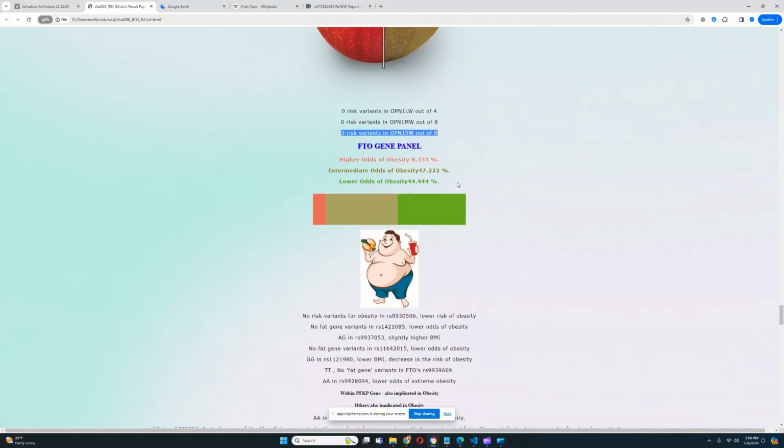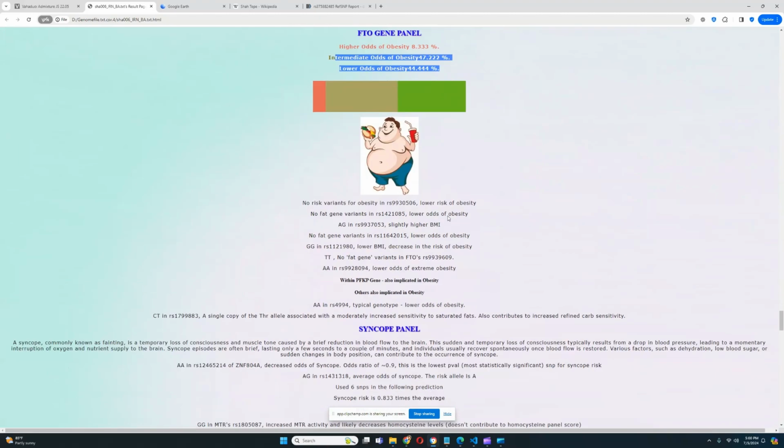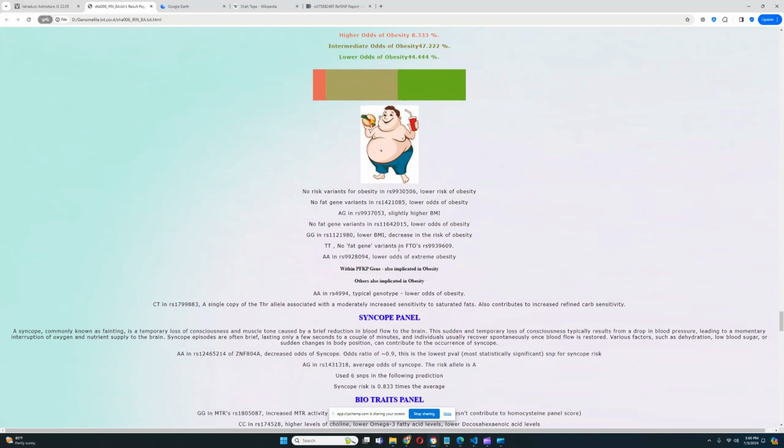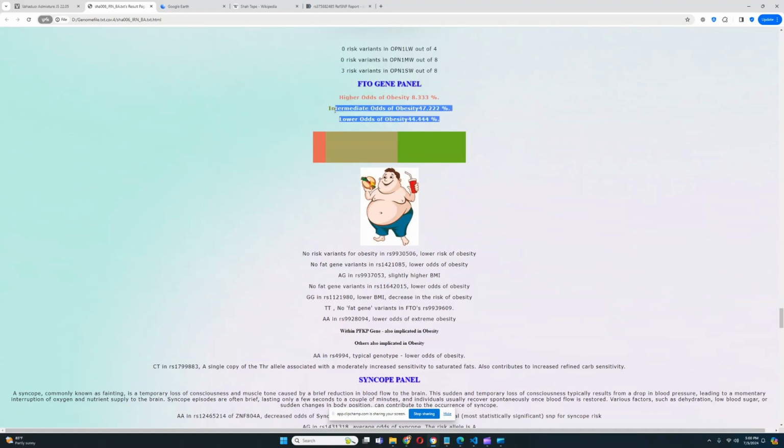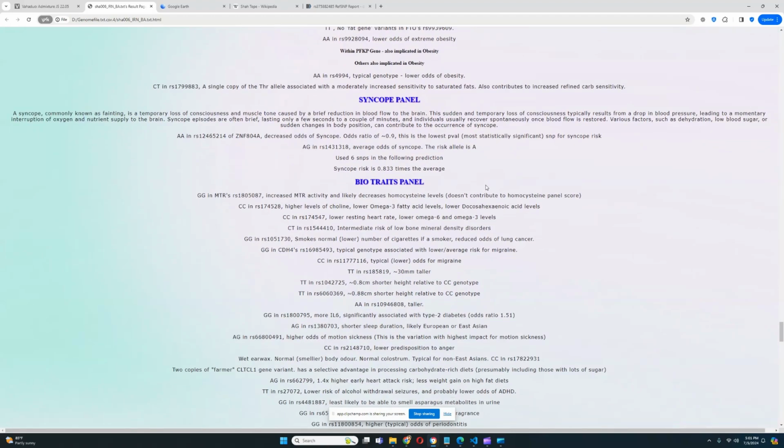For the FTO gene panel, it looks like she has a predisposition to lower or intermediate odds of obesity based on 1, 2, 3, 4, 5, 6, 7, 8, 9 SNPs. Based on these 9 SNPs, she has intermediate or lower odds of obesity. And based on 6 SNPs, she has lower odds of syncope.